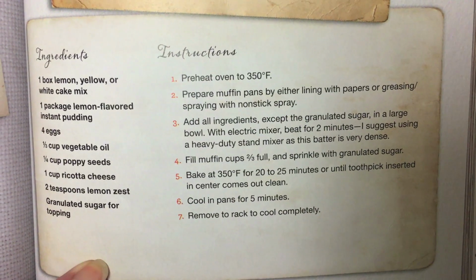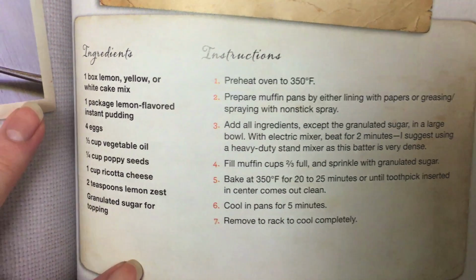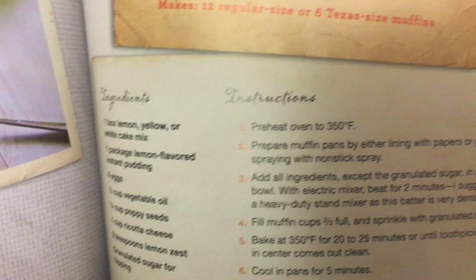There's your picture if you want to screenshot that. And I'm going to get my, this looks so easy to make. I'm going to get my ingredients out.